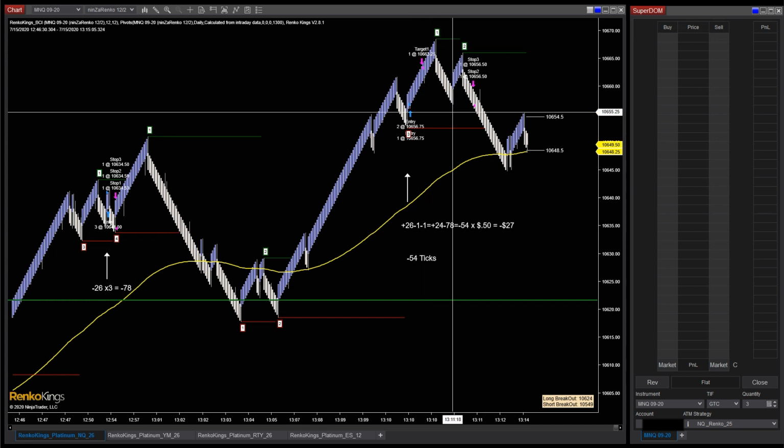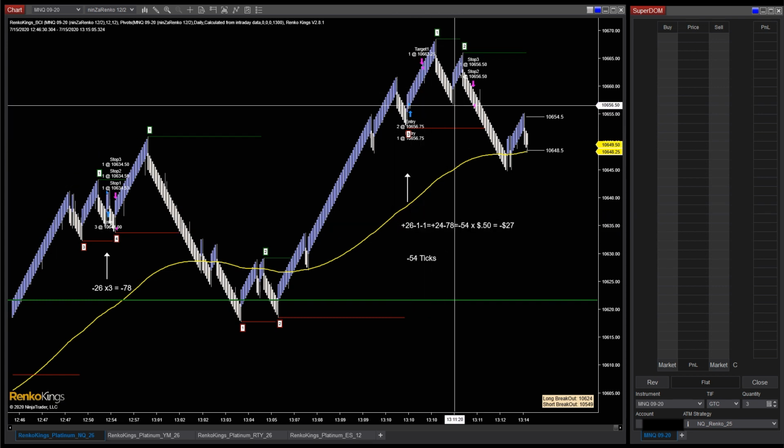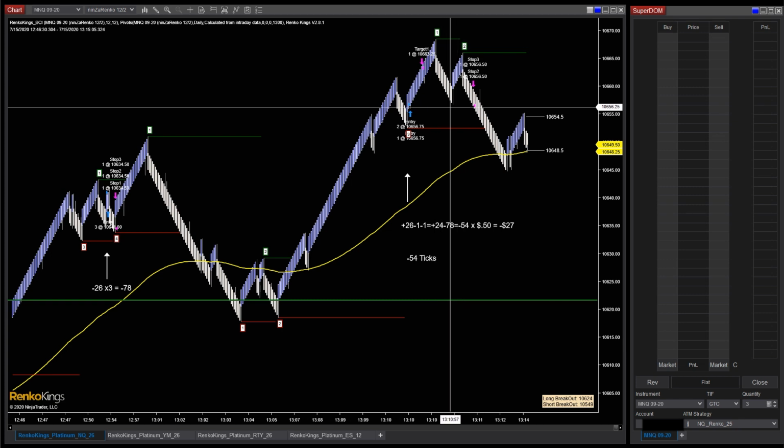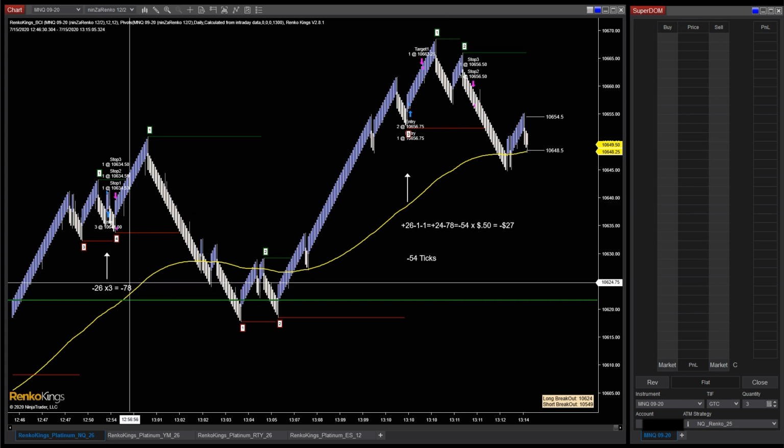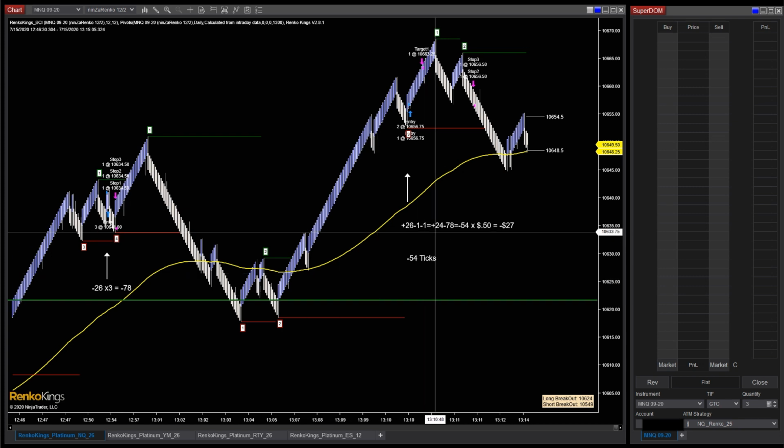Okay, so yeah, I got my first target, but I was able to trail right under this wick, which was just minus 1 tick, which kept me safe, but I was not able to make up too much of this deficit from the first trade.